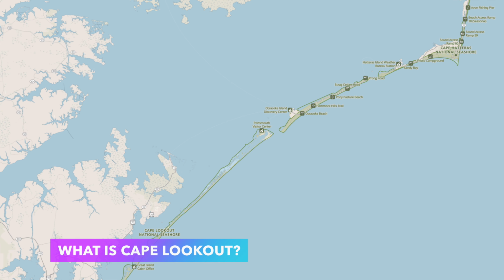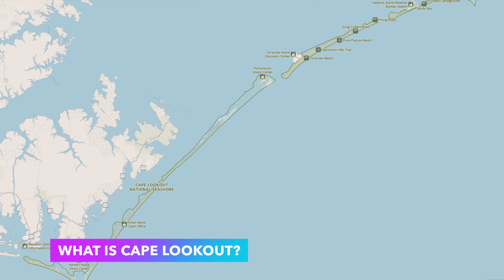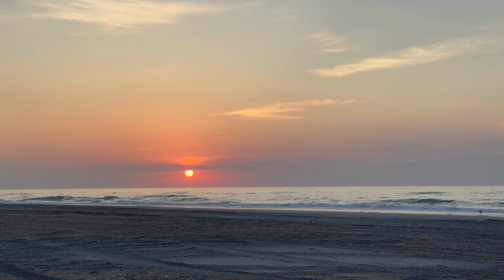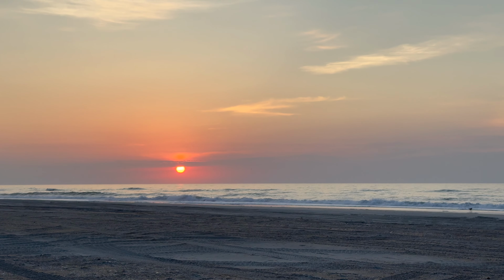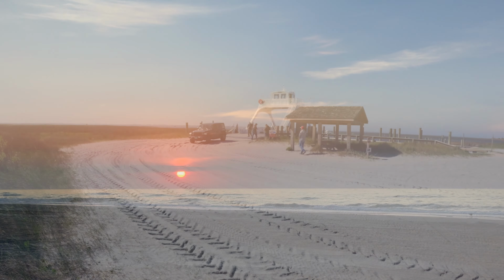What is Cape Lookout National Seashore? 24 miles of remote beach on a barrier island in the Outer Banks of North Carolina. It's administered by the National Park Service, and 4x4 driving, dispersed camping, fishing, beachcombing, surfing, kayaking, and a general escape from the modern world are the main attractions.